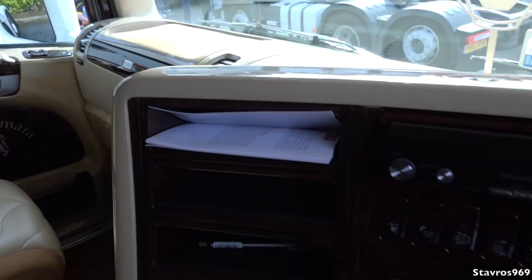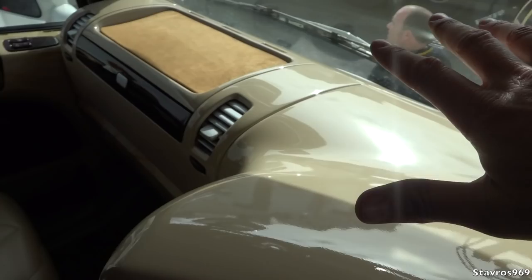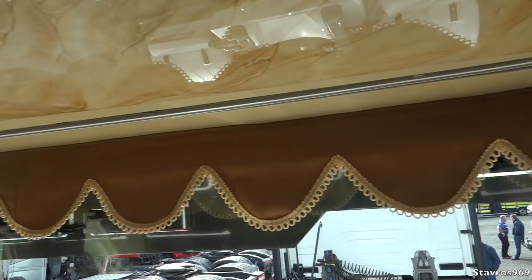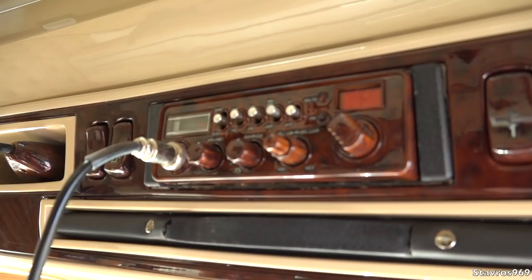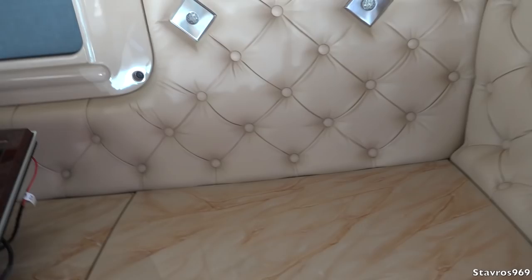Yeah, any of you guys that were driving R-Series now, you're probably looking at this thinking, what in the name of God has this guy done? It's just, I love it. And look, all the curtains, all the airbrushing up on top, even up here, the CB, look. Yeah, man, that's class, real class. All this sprayed finish as well. Yeah, all up the top.